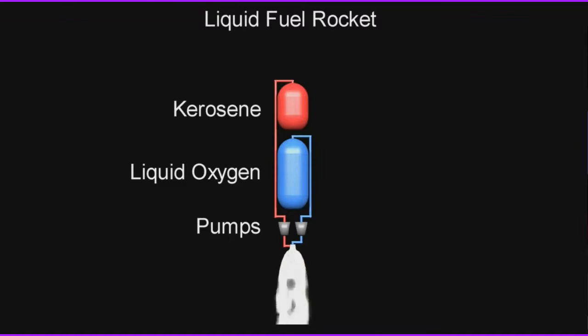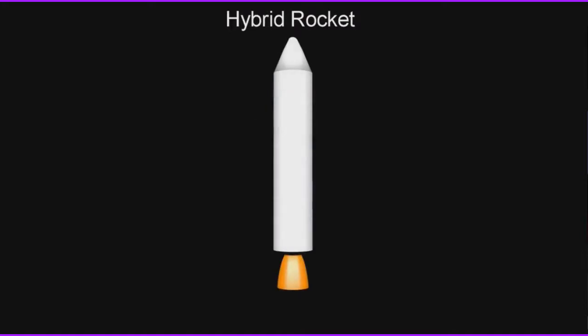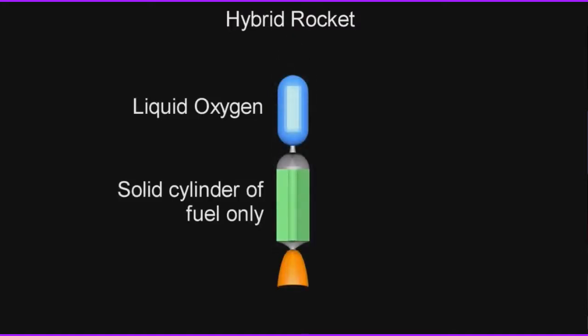An advantage of this over the solid fuel rocket is that it can be turned on or off as needed. Another type of rocket is a hybrid of the two, where the fuel is a solid cylinder again, but an oxidizer is sprayed through the middle of the cylinder. As long as the spray continues, the rocket keeps firing. When the spray is stopped, the rocket stops firing.